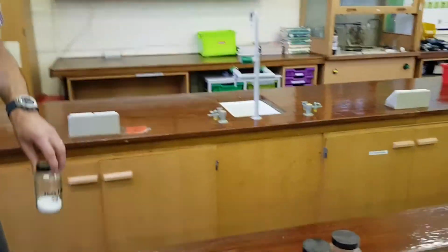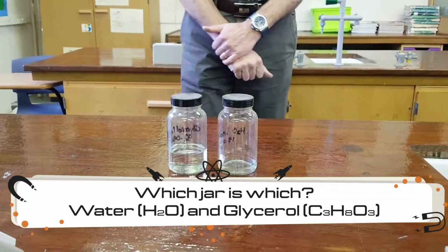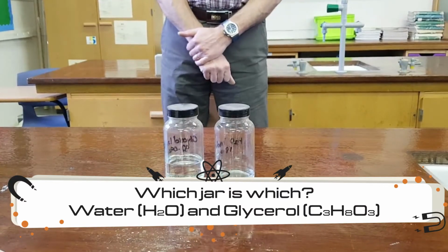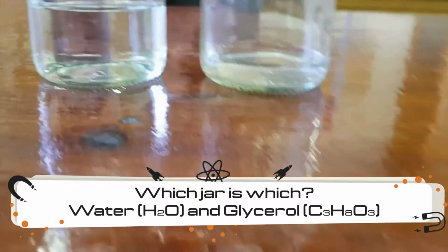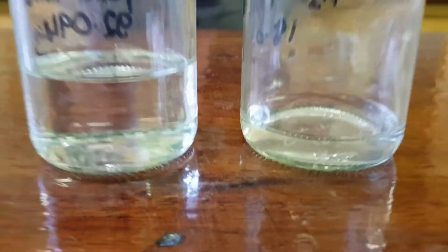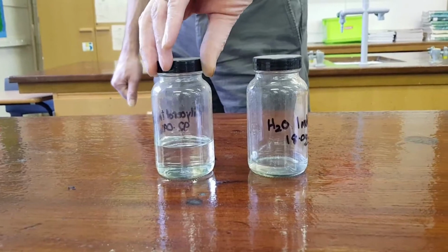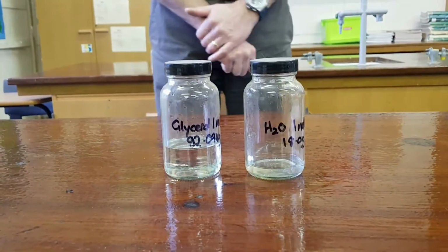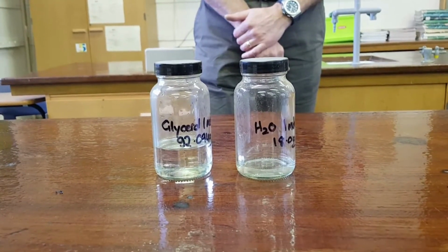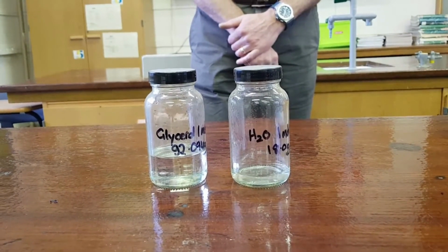And finally, and penultimately actually, we've got 2 liquids here. One of these is water, H2O. One of these is glycerol, which is which? Looking at the volumes of liquid, which one of these is water? Which one of these is glycerol? Well, Mr. Reeves will at last reveal. Water, 18 grams. Glycerol, 92 grams. A particle of glycerol is much heavier, about 4 or 5 times as heavy as a particle of water, and therefore it takes up a lot more space. Now obviously there are other factors involved, how closely the particles pack, etc., but the general trend continues.